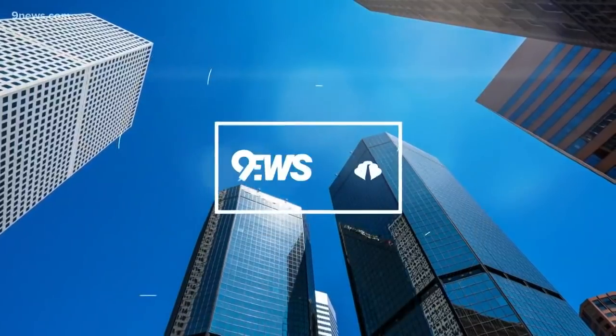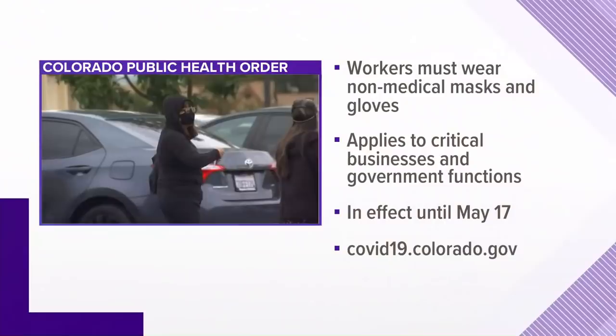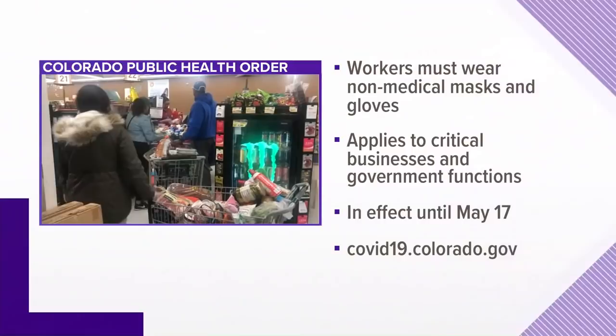Beginning 4 o'clock at 9 News, Colorado's Department of Public Health and Environment released a new public health order today requiring workers to wear non-medical masks and gloves while at work. The order applies to people working in critical businesses and performing critical government functions. That includes banks, child care facilities, pharmacies, and grocery stores. The order is in effect until at least May 17th.